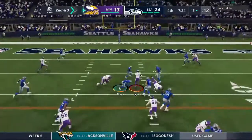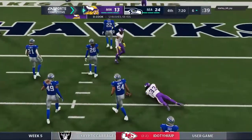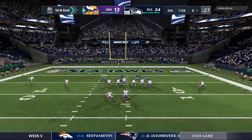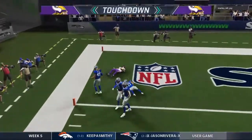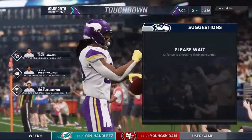Back to the ground, Cook. And he's going to be brought down just shy of the 5 at the 6. 9 yards on the play there, and it sets him up 1st and goal. 1st and goal, Cousins now. This will be caught at about the 5. And he will score. Touchdown, Vikings.